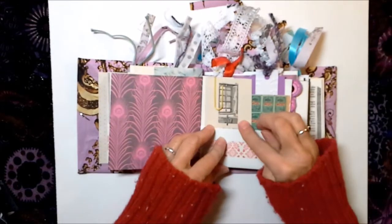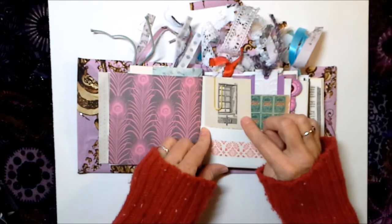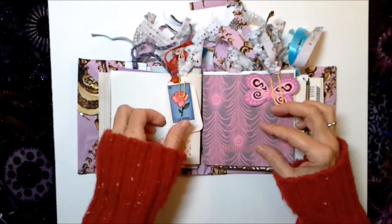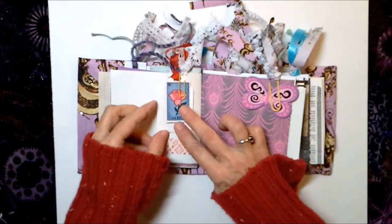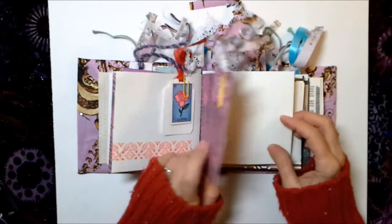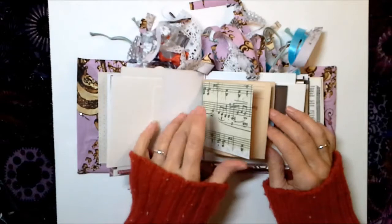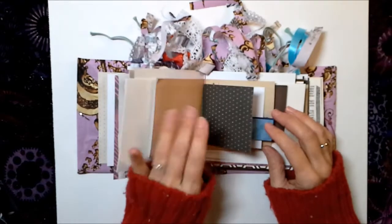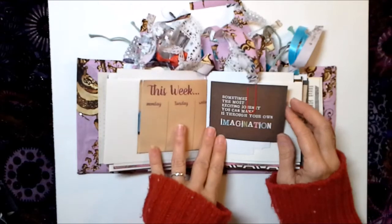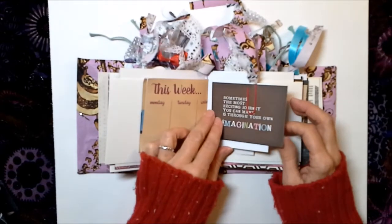This is a lovely piece from a Shaker catalog that is a Shaker sash balance. I'm very interested in the Shaker tradition. And we've got a butterfly for you. And some bookmarks and tabs, a calendar. Sometimes the most exciting journey you can make is through your own imagination. Gosh, isn't that true?